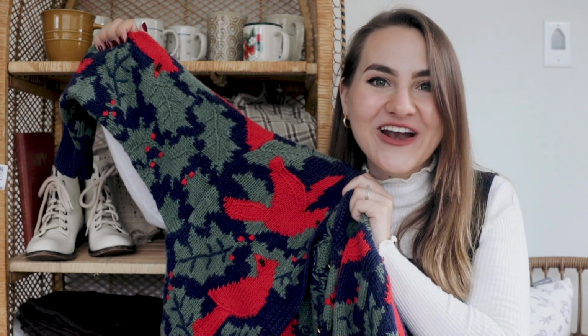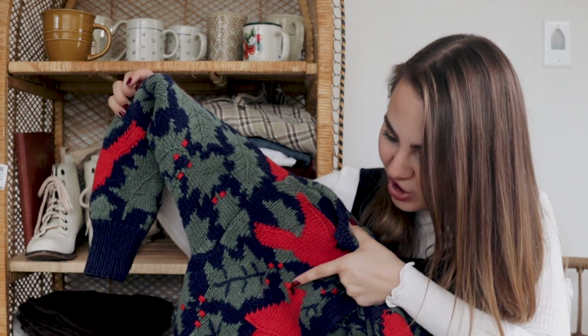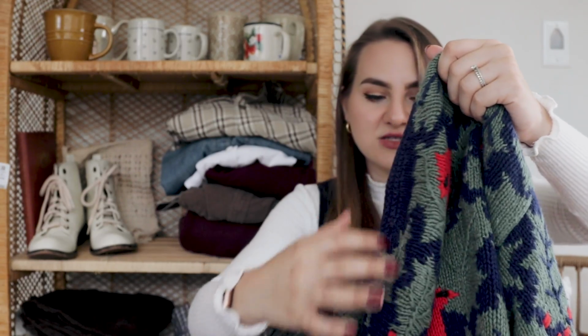Okay, this is for a Christmas launch, but I'll show it to you now anyway because it's so cool. Look at this cardigan. It's got little red cardinals. Is that what they are? And it is so festive looking and cool. It's also got gold buttons. Oh, I love that so much.